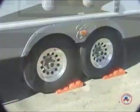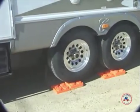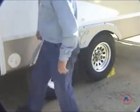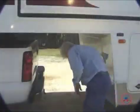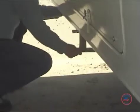Okay, once you've arrived at your destination, unhitching is really everything we covered in hitching up, just done in reverse. First, level the rig side to side. Then, shock the trailer wheels. Next, we need to lower the jacks in preparation for raising the trailer off the truck.